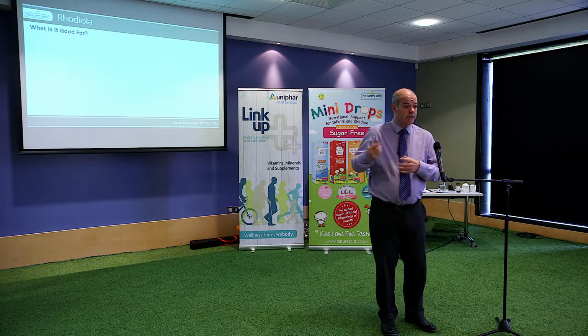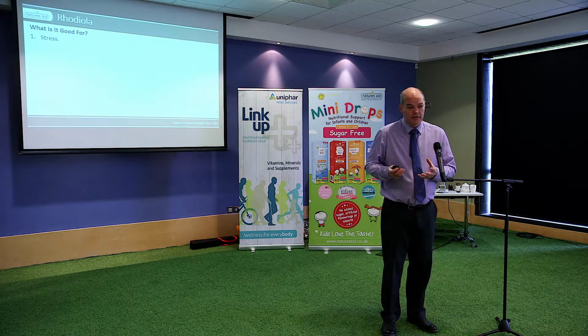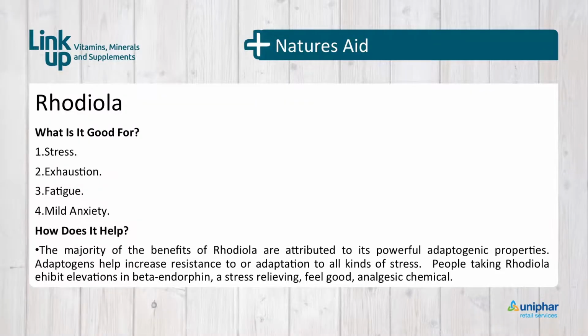Rhodiola, again, like Korean ginseng, an adaptogenic herb, helps the body in lots of different ways. So things like stress and exhaustion, fatigue, mild anxiety. It also lifts the mood. And in a country where you're not allowed to sell St. John's wort, I think this is a fantastic natural alternative. So if you're looking for something to help to boost people's mood, and they can't obviously get hold of St. John's wort, rhodiola is a good natural alternative.